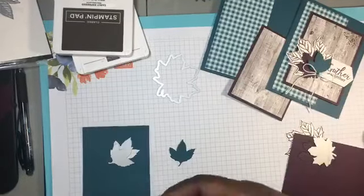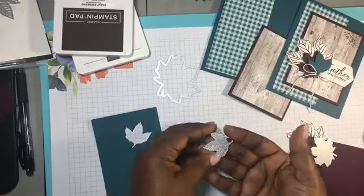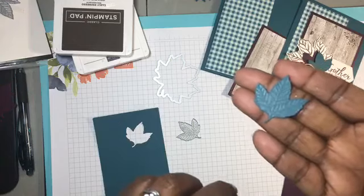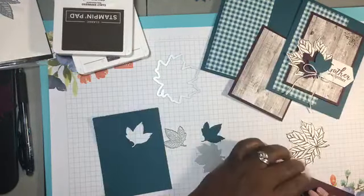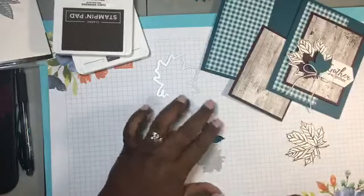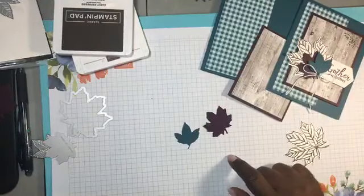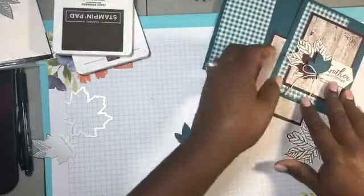Oh my gosh. Okay. So we cut this one out. We cut this out. Look at this. Look how pretty it came out to be though. Even in the midst of it falling apart, at least it came out. And then we have this one. So we're going to put these to the side. Let's go ahead and assemble our card because, oh my goodness, what a mess.